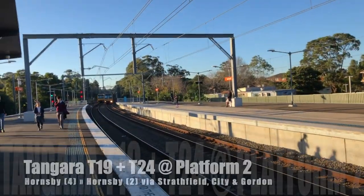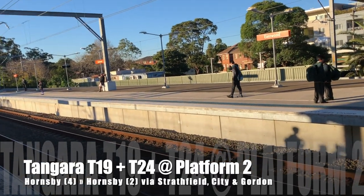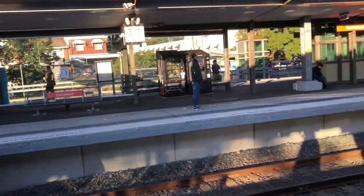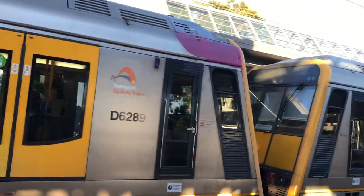To arrive on Platform 2 at Eastwood will be your 15:47 Sydney Trains T9 Northern Line service from Hornsby to Hornsby via Strathfield and Gordon. Tangara T19 and its other half, I'm not sure what the other set is yet.